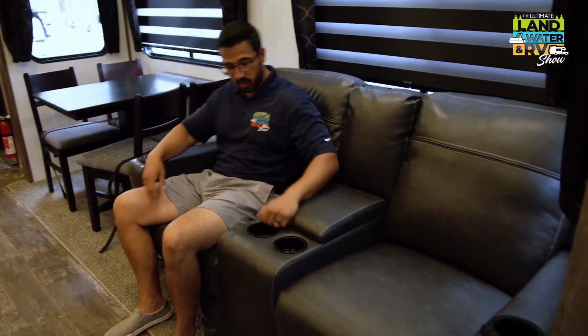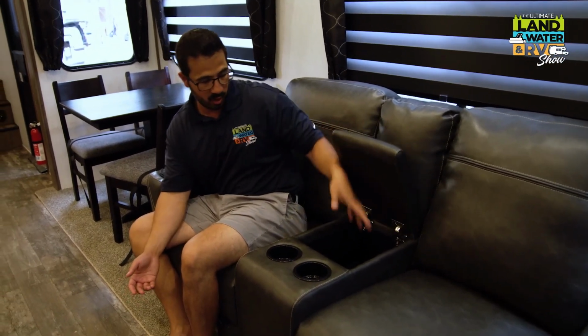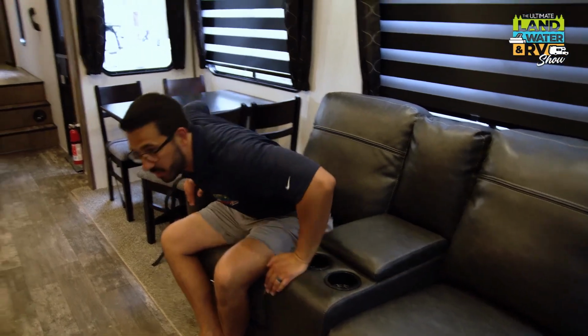Now, again, this particular set of theater seats has a nice big center console, and this can change. Some of them don't have one in it at all, just like a little removable armrest. This one does. Big storage there, some cup holders, great theater seating in here.